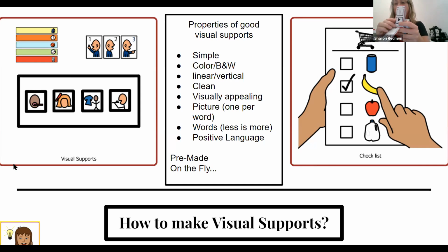These are really nice to have quick on the fly, your first-then. So great visual supports. Maybe you just need to wait. Maybe you need to stop. Maybe we can go. So having some things that you can use on the fly is always really important. So this would be like a pre-made thing that I've created for all of my paras.